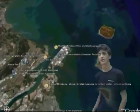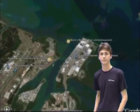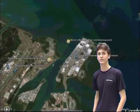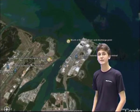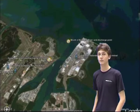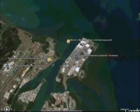Before settlement around the Brisbane River, there was a large sandbank around the river mouth. This restricted the water currents in and out of the river itself. Once this was removed, larger amounts of water at a higher rate were allowed into the river. This encouraged erosion and movement of particulate matter into the bay.